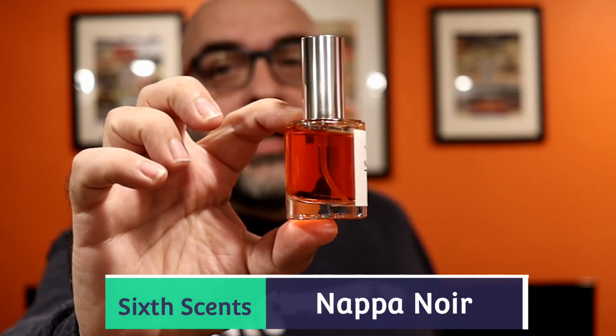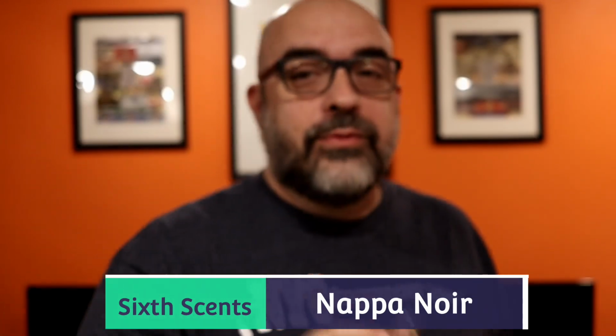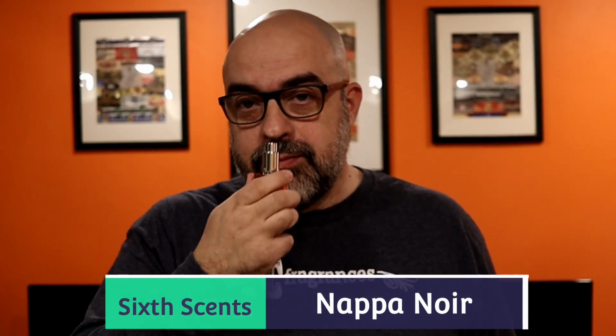Now you look at that color of that juice. I mean, this is fantastically concentrated, beautifully smelling fragrance. Think of vintage leather with a powdery, slightly boozy nuance. If you're into leather fragrances and you're a leather fragrance collector, this is definitely a collectible, being that it is only 250 bottles. It was made by the perfumer Khalees Becker.